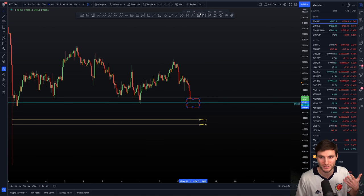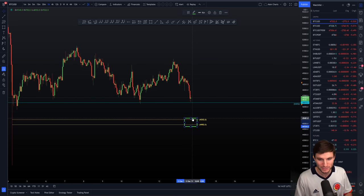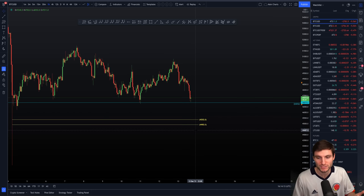I definitely view it as a zone, just as where we are now is our support zone. Let's put this in green just to make sure people understand. So this is our first support zone, and this one is a zone as well. We can see slight front runs above it and slight wicks down below it, so it definitely has to be viewed as a zone.